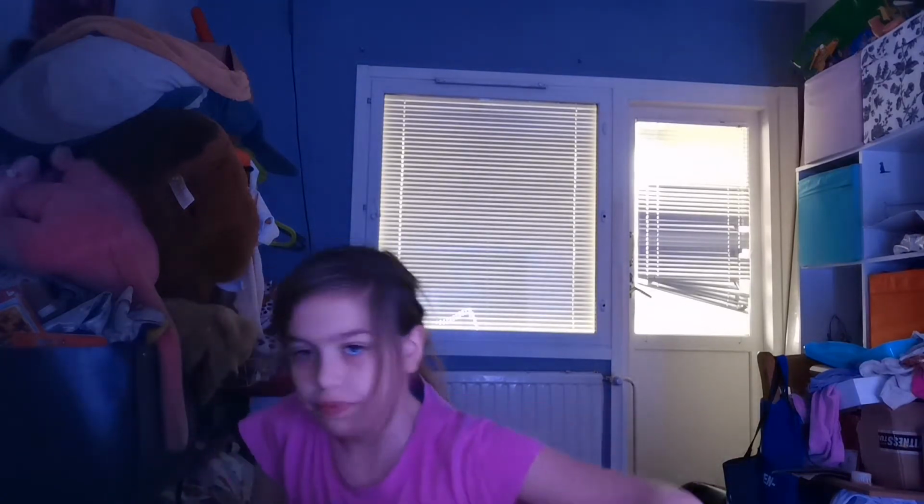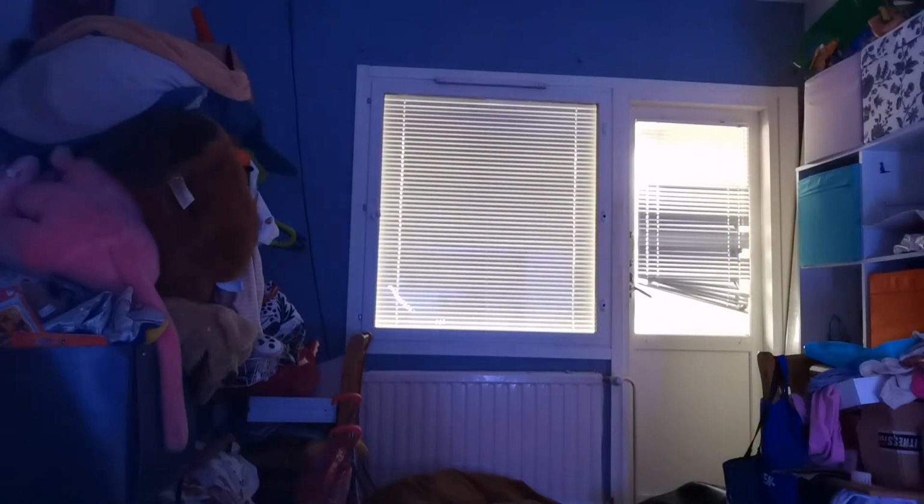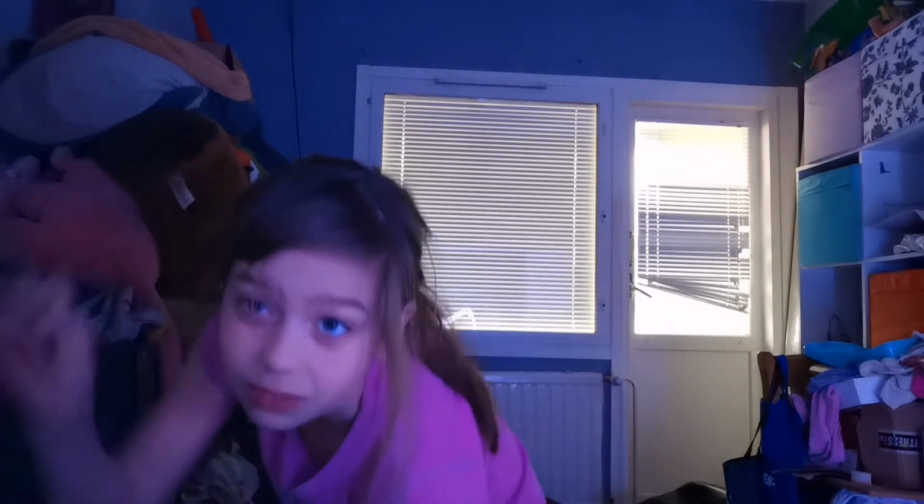I have a perfect idea. But first, this is the mini shelf. I have two of them. One of them is up on my bed, and this one is down here, downstairs. And it's broken. So. I'm the smartest person in the world. So, I need to take Koalas out, which is my first gift from my first friend. Oh, my first real friend, let's say that.